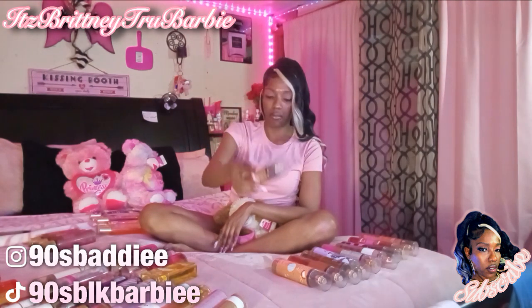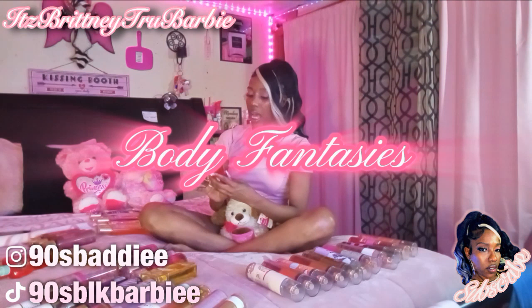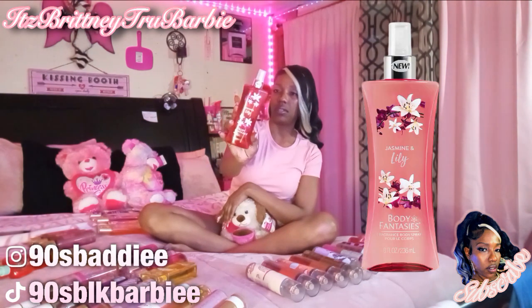And next we have Marshmallow Pumpkin Latte from Bath & Body Works. And last from Bath & Body Works, I have Cozy Vanilla Bourbon. There goes that vanilla again. Body Fantasies, I have Jasmine and Lily. It's a new one that I found. Vanilla.